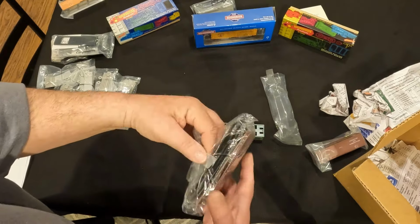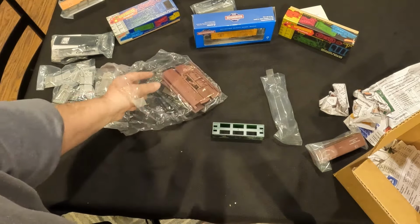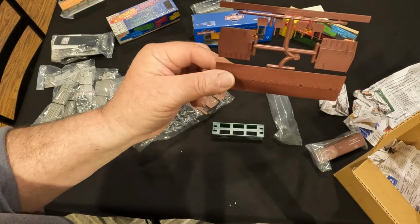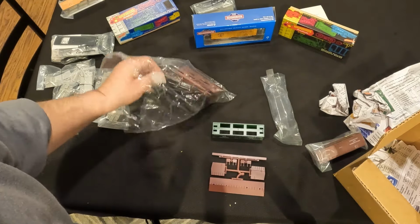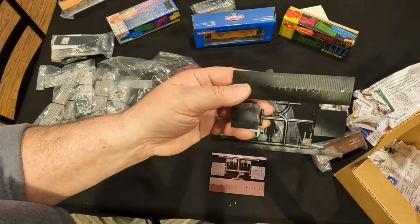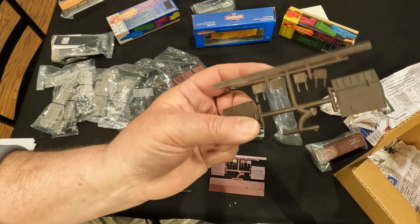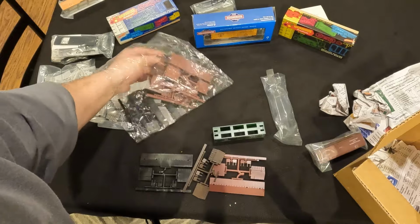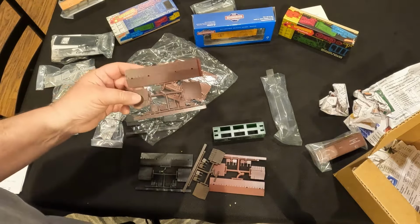This looks like this is our roofs and sides. Looks pretty standard to me. Not sure how I feel, to be honest with you. We've got a couple of different colors here, but I'm not really sure how I feel. My first impression is, as I'm digging through, seeing some different colors here.